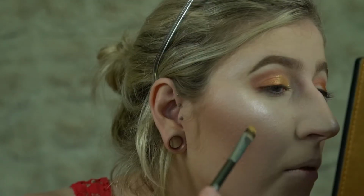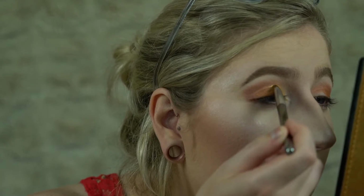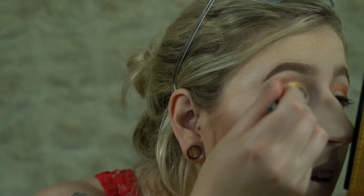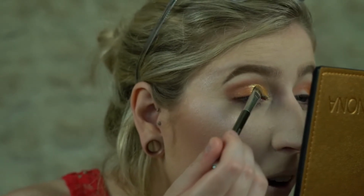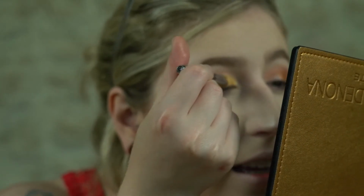Okay, sorry. I'm going to kind of just pat to blend into the other foiled color that I laid down. This is seriously so pigmented. I'm like dying right now. I can't help it. I'm just looking at the mirror like, oh, okay. Natasha Denona, killing it, girl.